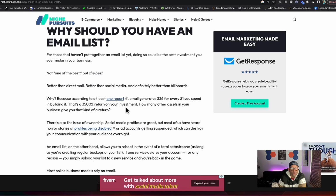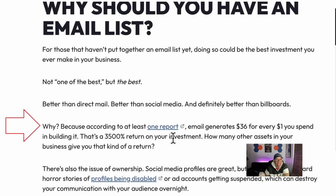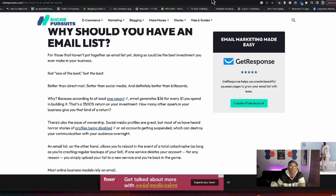If you take a look here, and this is just kind of a rule of thumb, it says according to one report, email generates $36 for every $1 you spend in building it. That's a 3,500% return on your investment. As it says here, what other asset can you use in your business to get that kind of return? Let's take another look here.